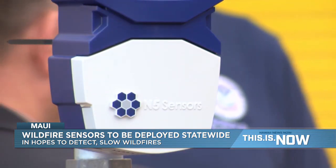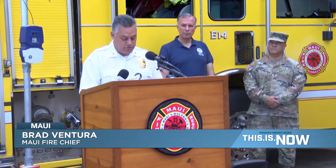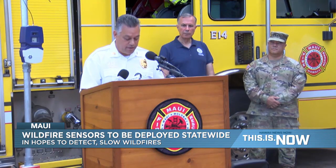We'll be deploying 2 strings of these sensors. One of these strings is going to be across Kihei. From your vantage point, it's up to the left here on the slopes of Haleakala is the area we'll be paying attention to. And the second string is in the Olowalu to Hokiokio area of Lahaina.